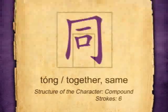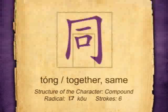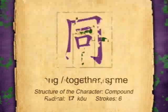There are 6 strokes. Where is the radical for 同? Yes, it's the inside part. It's the character 口, meaning mouth. When you see this radical, the word is related to things with mouths.